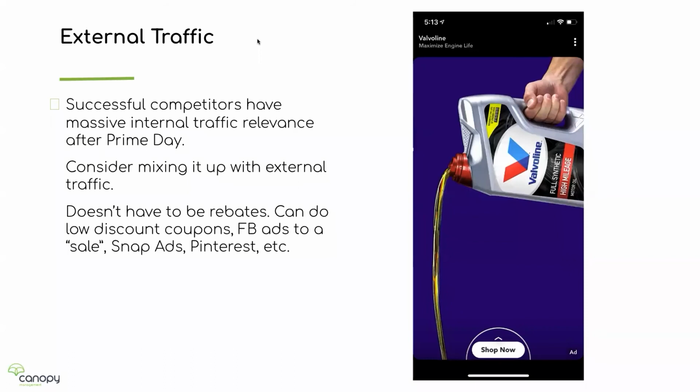You can do the same thing, link to your Amazon listing. That is not even a video. I think that was a GIF. So the only thing that changed was the background changed color, right? It's extremely simple. Some of the creatives you can get away with using on Snapchat. But this is an example of some external traffic that you can run just to build up that external relevance.